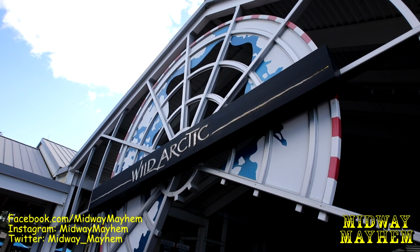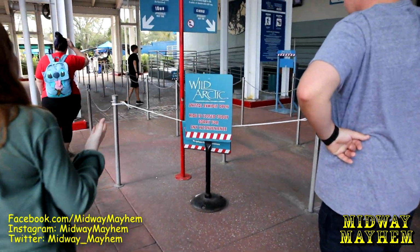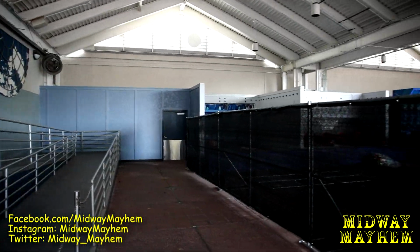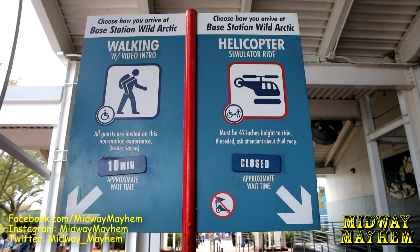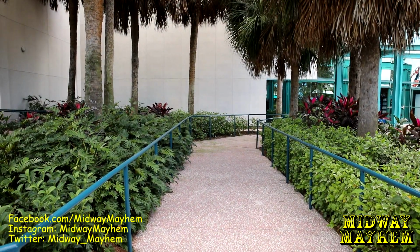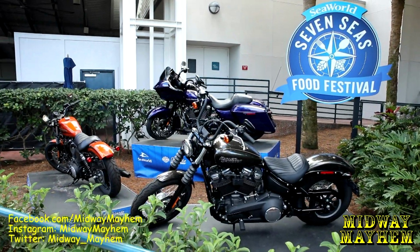And this is important because San Diego's just closed, and well, this one was open for a while, but we can see right here, sign out front saying animal exhibit open, but the ride is closed. During some of the specialty events, Harley Davidson has a display, and Seven Seas Food Festival is no different, as we can see a couple right here.